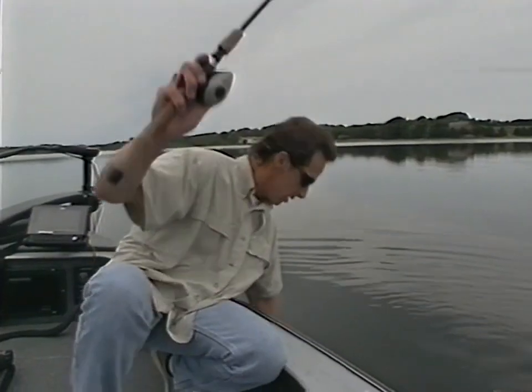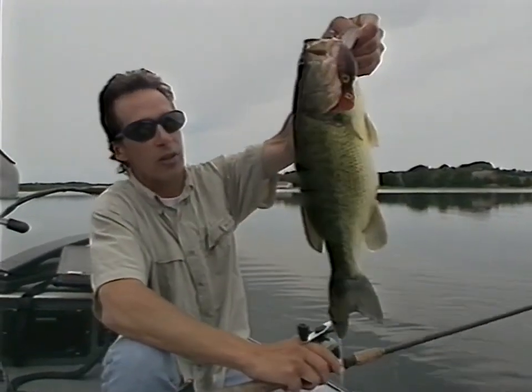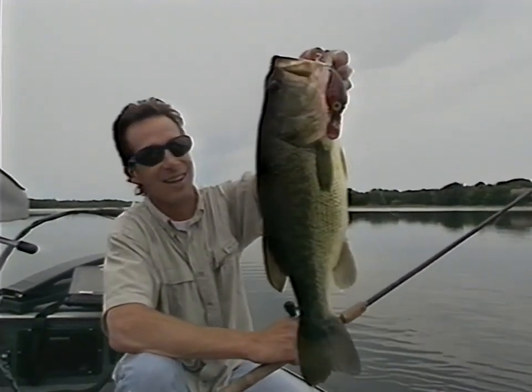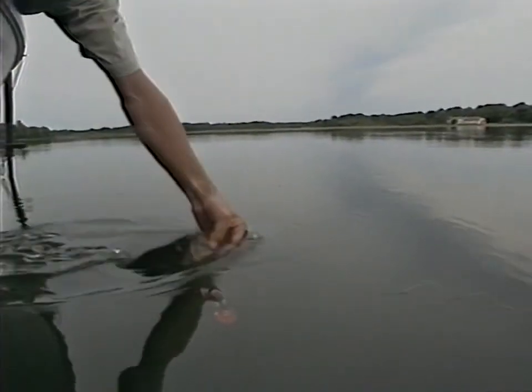I'll tell you one thing, rip cranking weeds is a phenomenally effective technique for catching big bass out of weeds. Get this big boy back in the water.